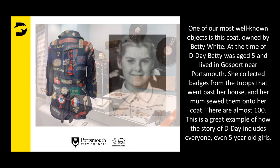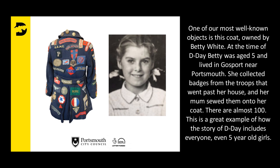So one of our most well-known objects is this coat that was owned by Betty White. Betty was a 5-year-old girl in Gosport at the time of D-Day, just across the harbour from Portsmouth, and she was given these badges by Allied troops before and after D-Day, who were queuing up in Gosport to go over to Normandy, and her mum sewed them onto her coat that you can see in the photograph here.